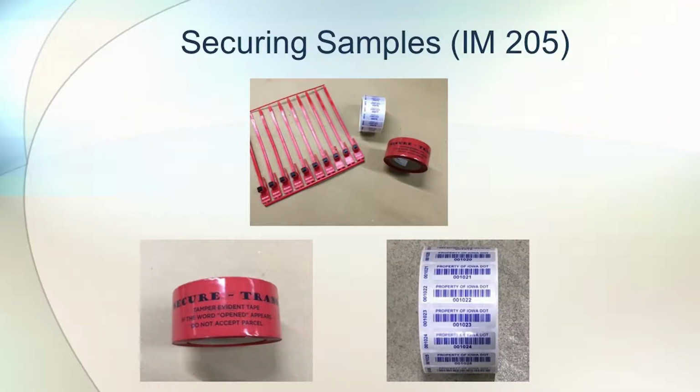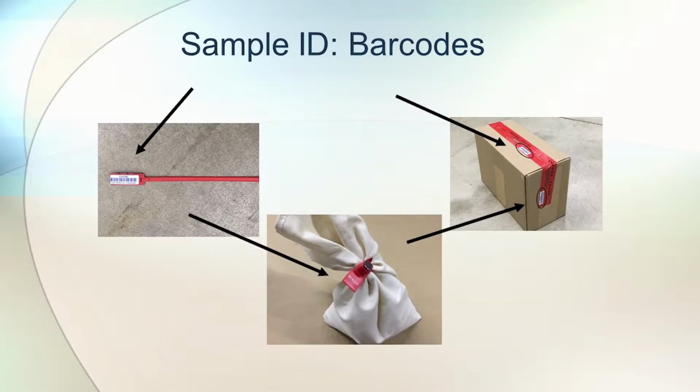Sample security is covered in IM-204. There's some various ways of using a security tape, which you can tape the boxes shut. You can tell if it's been removed. You've got some barcodes to identify the sample, and then some zip tie for holding bags shut. So this illustrates the use of barcodes and the zip tie tags.